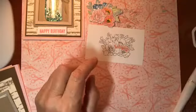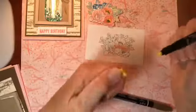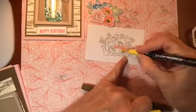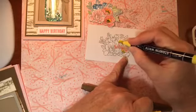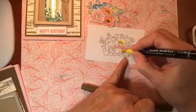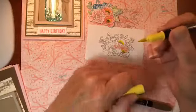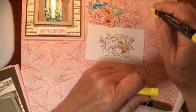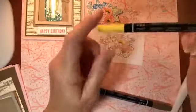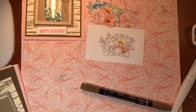For the center of the flower, I took Pineapple Punch because it packs a punch. It's really yellow. I was sorry to see this one go. This is a retired color, so it'll come on the clearance rack. If it does and you don't have this marker, you should get it, or you could get a Copic yellow. There's a cadmium, I think, a very bright Copic that I have that's an alcohol one.